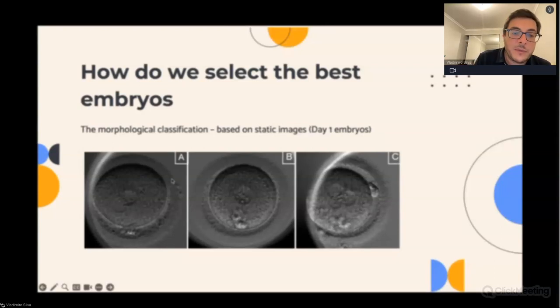For example, these are embryos that are more or less 18 hours post-fertilization. Here, embryo A is a perfect example of a good and normal fertilization. We have two pronuclei, one comes from the father, the other one comes from the mother. We have two polar bodies, so it's a really nice embryo, and the other ones have problems. For example, this one here has 3 pronuclei, which means that it probably has the wrong number of chromosomes.